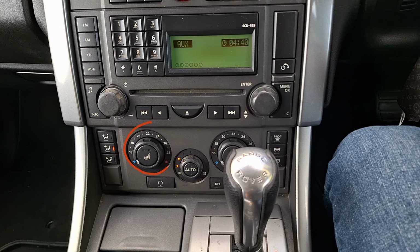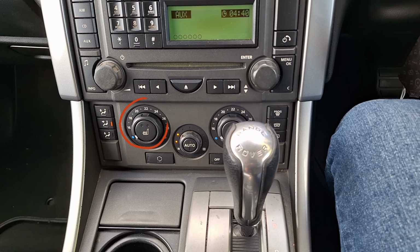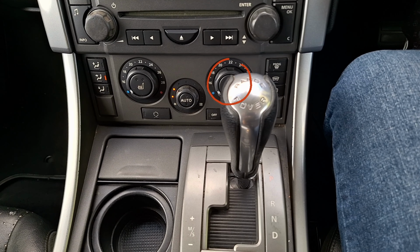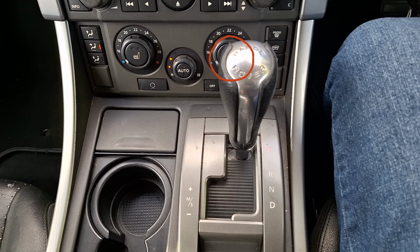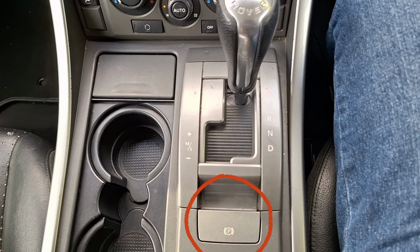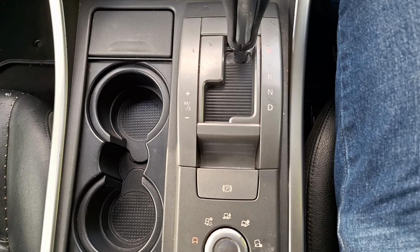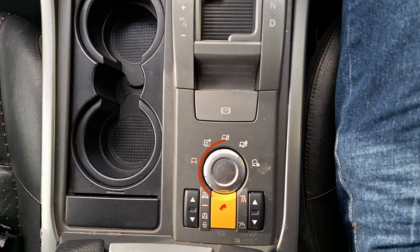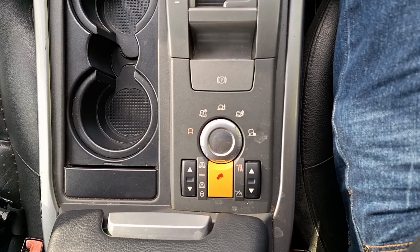Then below that, you have your climate controls, your heated seat controls in the center there. It's dual zone, so each side controls the independent side for the zoning. Here you have your gear shifter, two large cup holders, you have electronic parking brake, and below that you have other buttons. Now, starting with this big round button here, you push it, it pops out, and you can turn it either clockwise or counterclockwise.